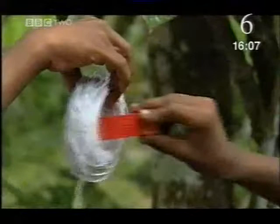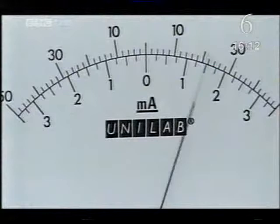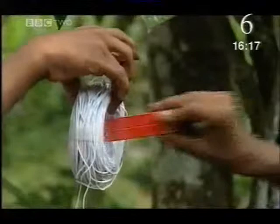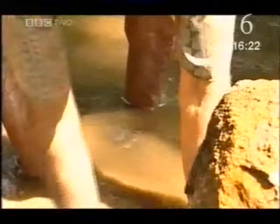It turns out that it doesn't matter if it's the magnet that moves or the coil. In practice, most generators make electricity by moving the coil, not the magnet. To keep that movement going, they need a source of power, and Sri Lanka has plenty of water.